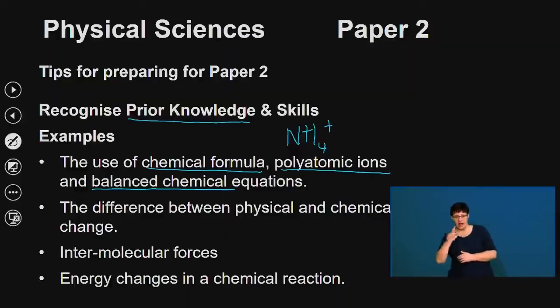So also understand the difference between physical and chemical change. That's grade 10 stuff. Then intermolecular forces, as far as physical properties of organic compounds under matter and materials. And then the energy changes is another critical component. So this stuff actually comes from grade 10 and 11, okay?